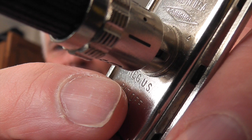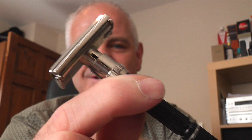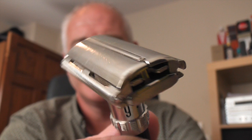Can you see the zero there? Or, not the zero, the O. And at that side there is the four. So it's an 04, which is the fourth quarter of 1969. So I'm well pleased with that. Really pleased with that razor. I've been looking for a birth year razor for a while, so yeah.